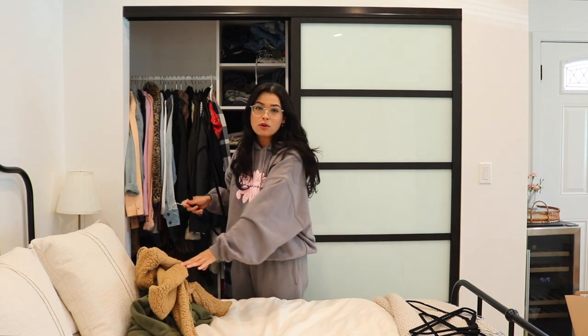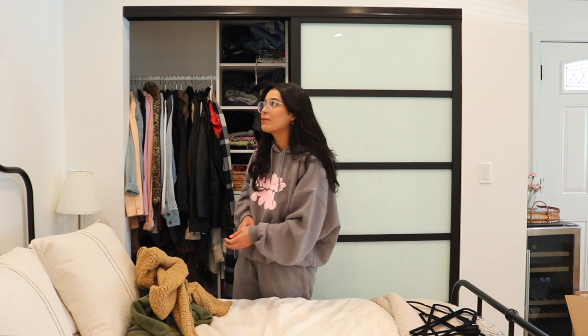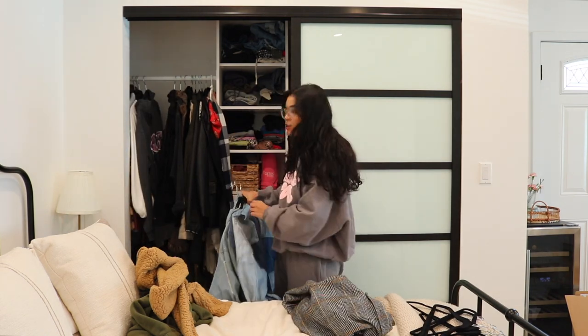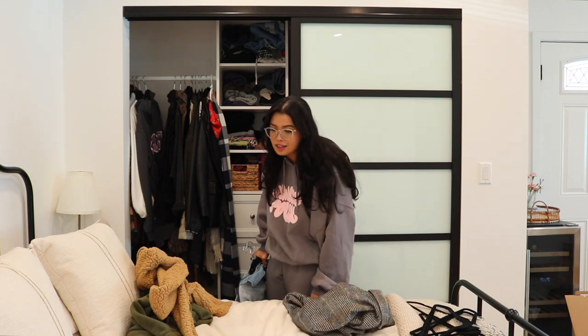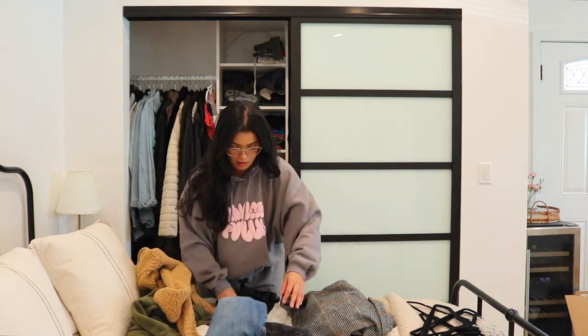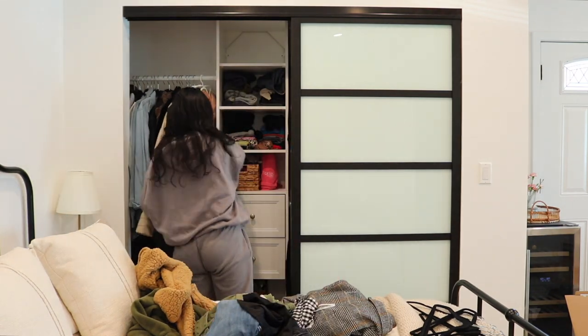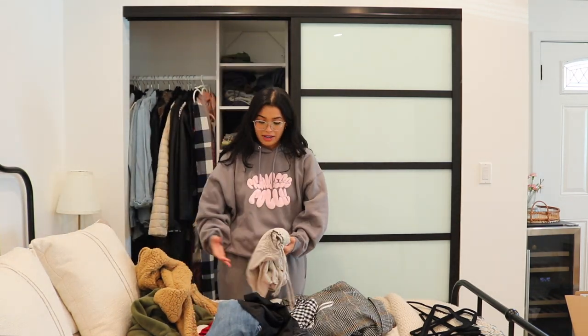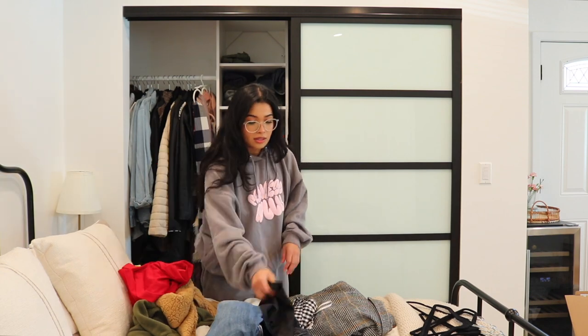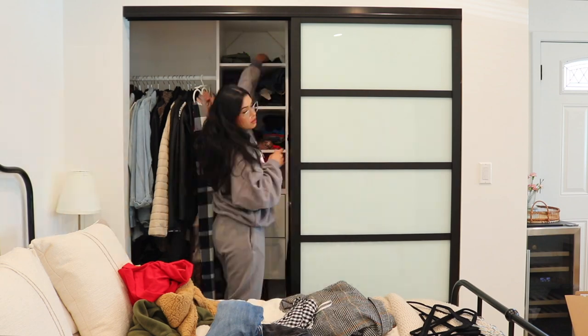The amount of times I wore this jacket, and now I don't because it's so ugly from washing it a billion times. Why does every woman have so many jean jackets? And they're all so different. We'll keep them for now. I don't know, man. Honestly, I just don't even know. This is way too short. I love it, but it's too short.